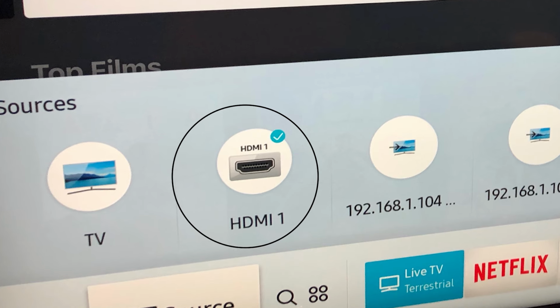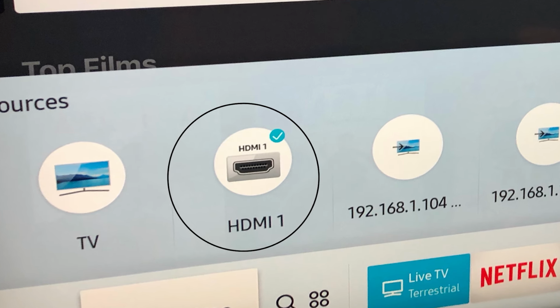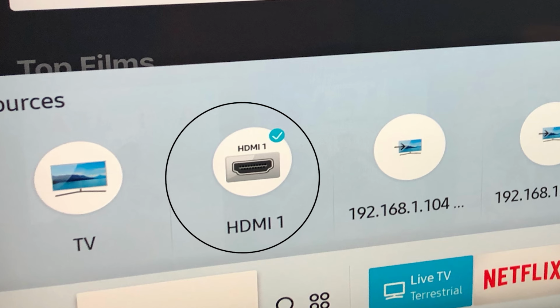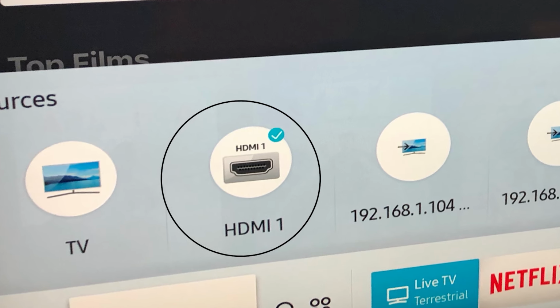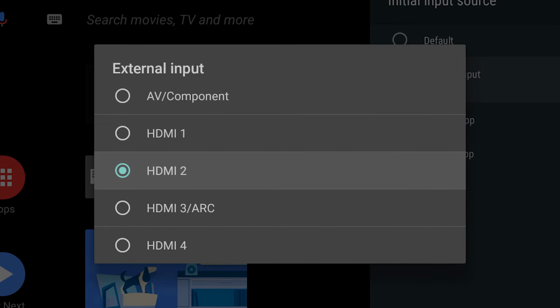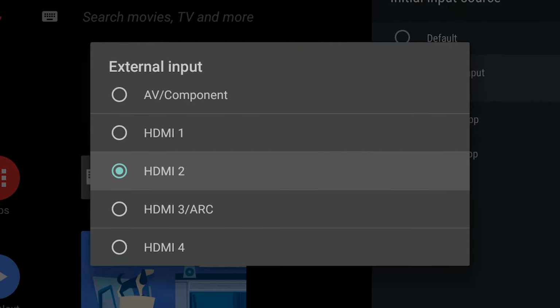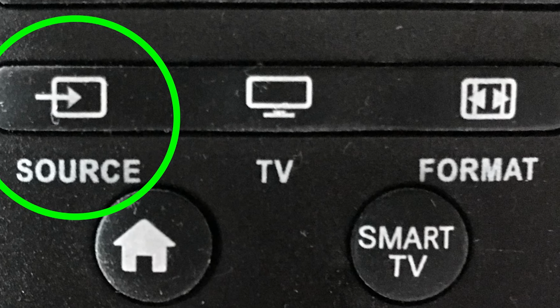If that doesn't work, try cycling through the sources on the TV to see whether it's just the one input that's affected or if the picture is missing across all of the inputs. Along with cycling through the sources, check the settings on the device that is connected to the TV sources. There may be a switch or a button that turns its different inputs on and off.